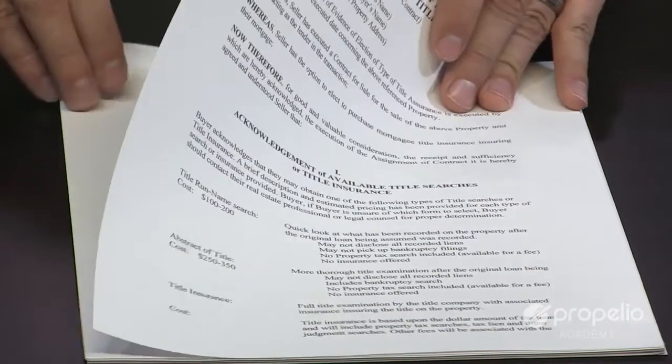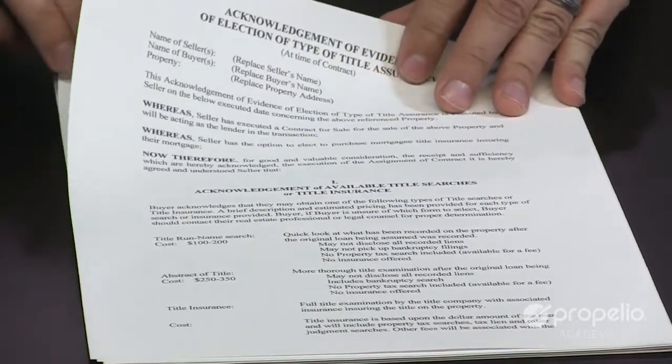Now, this is acknowledging the title insurance. As I told you before, I'm not buying title insurance. I'm not forcing you to pay for title insurance. But what I am going to do is a title run.